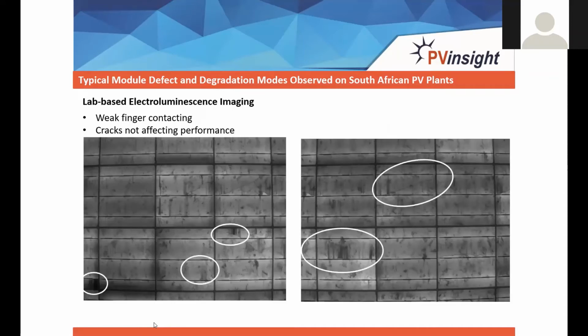It can, however, if there are small cracks that develop, actually cause a big effect, because as you can see on the left-hand side there, a small crack and the weak finger contact actually cause big problems. You also see some minor cracks there, again, not affecting the performance, but over the long term, it can affect the performance of the module, but usually at the beginning, not really. Next slide, please.